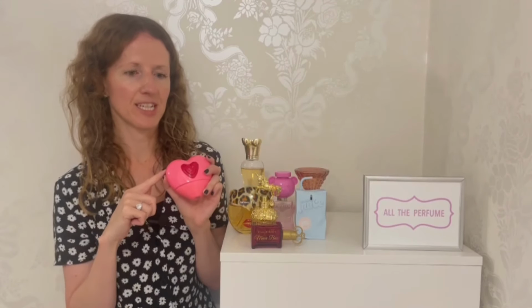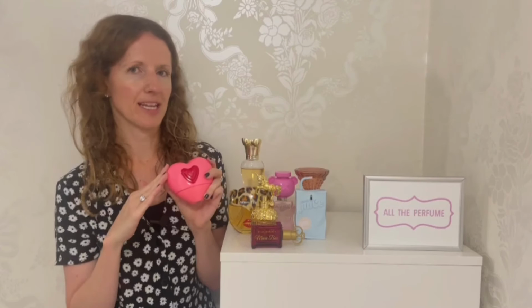With Escada, I really have loved some of their perfumes in the past, and Sunset Heat, namely, was a perfume I wore on a Spanish holiday, I think, and just really enjoyed. It smelled so good. But those summer ones are often limited edition. I think this perfume is also limited edition, but it's one that I just think looks really cute and I had to have it in my collection.